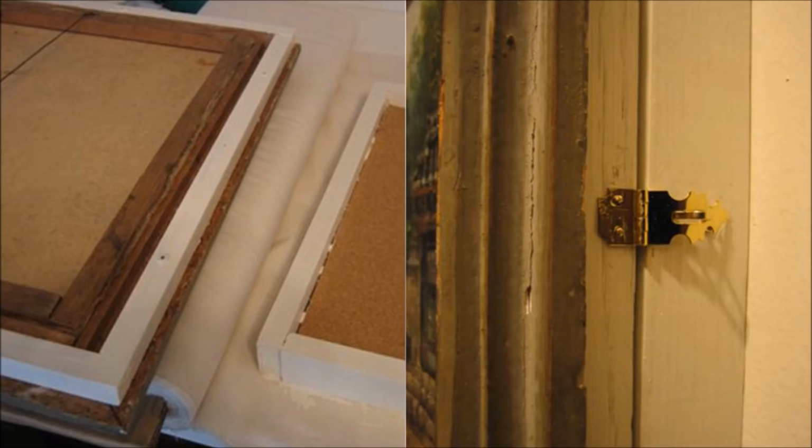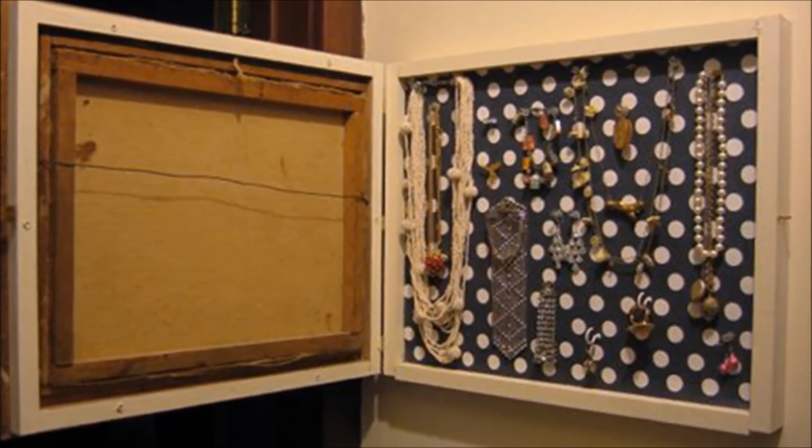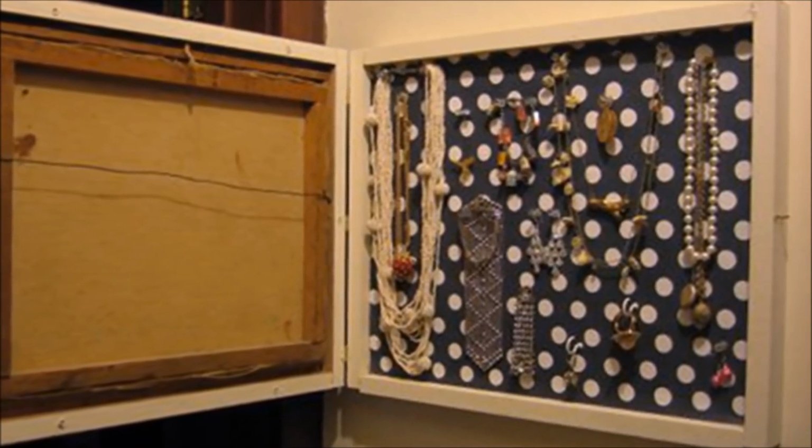Attach the 4 small hinges to the left side of the picture, placing the center of the hinges at the line where the dowel frame and the jewelry frame meet. And this is what the final result looks like.